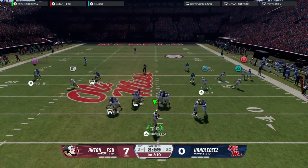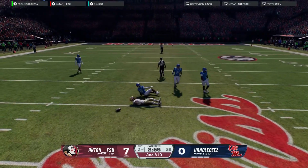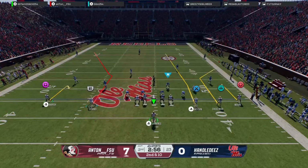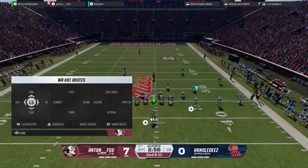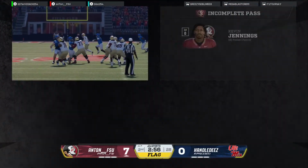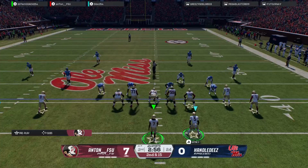Looking for a man. It's Jennings. And that incomplete pass caused by the big hit on first down. 2nd down coming. Try to make up for some of that lost ground on 2nd down. Maybe some confusion on the snap count there. That's maybe what caused the false start. Either way, offense is penalized.